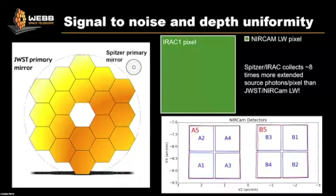Okay. Another thing here that is actually an important consideration is signal, noise, and depth uniformity. When you take a scientific image, the requirements are not at all the same as the requirements for a public outreach image. Most scientific data are actually not that great for outreach. This is the reason that we're taking specialized data for outreach.